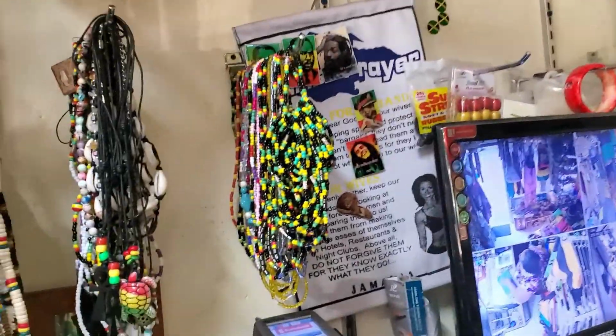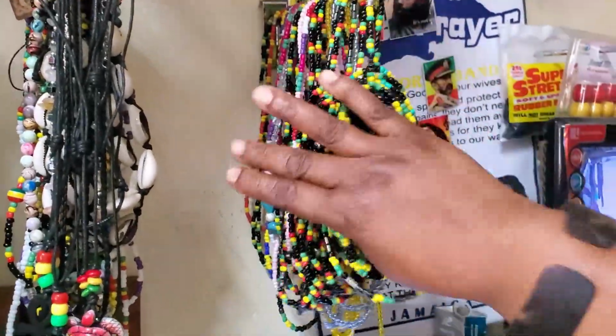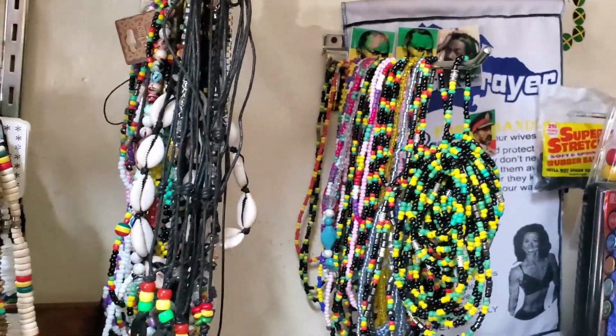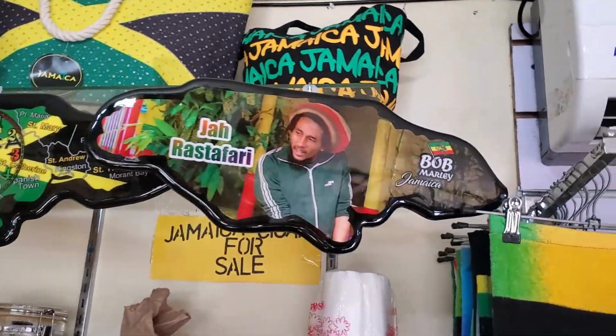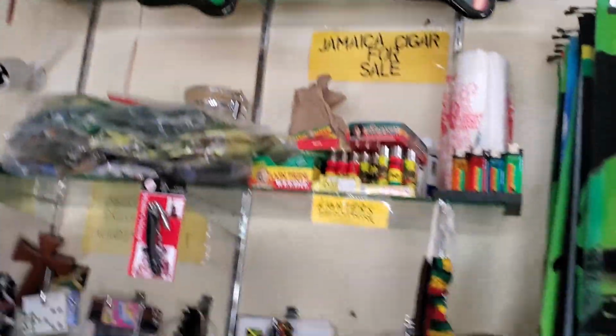I love these little things. What do you call these? These are like ankle bracelets. Ankle bracelets, right? And these are necklaces. Yes. And bracelets. Okay, cool. Then we have the clock, with the parishes of Jamaica. Yeah, the map of Jamaica. Love it. The Bob Marley one as well. And then you have the Bob Marley bags one as well. Yes. Love it.